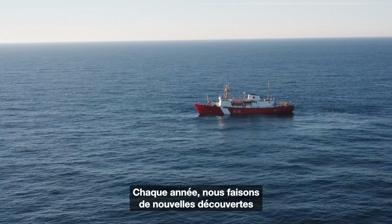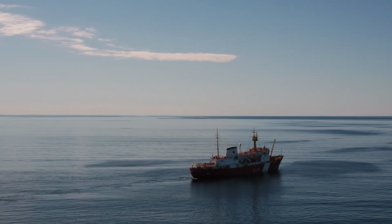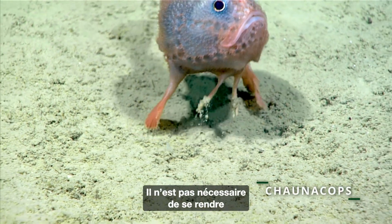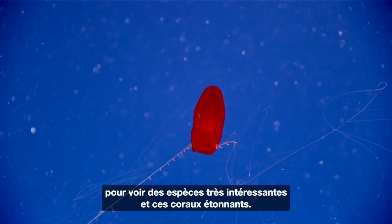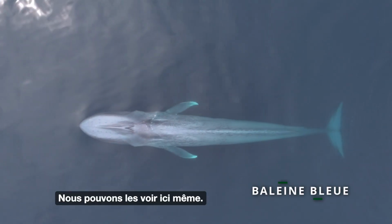Each year, we make new discoveries as we study and explore the Gully. You don't have to go to the Great Barrier Reef to see really cool wildlife and these amazing corals. We can actually see those right here.